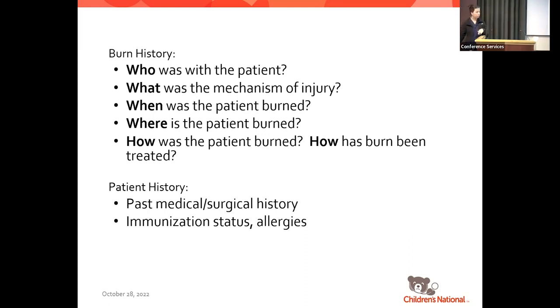So some of this information may seem, I mean, we always talk about we want to get a full history, but actually it is really helpful to know what was the substance. If I hear tea, I'm typically thinking that may be a little bit worse than coffee. Typically, I think of tea as water being brought to a hard boil. Sometimes coffee is just in the microwave. Now you can have full thickness burns with all of these substances, but it is helpful.